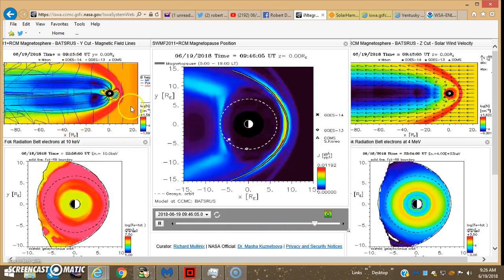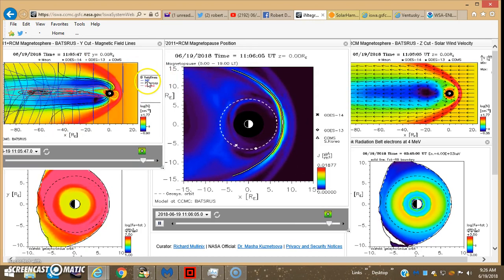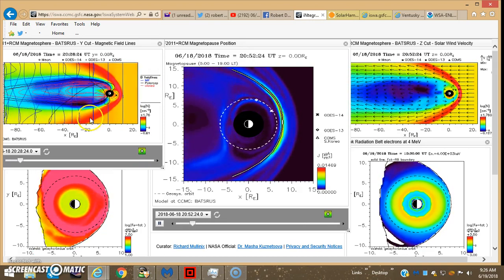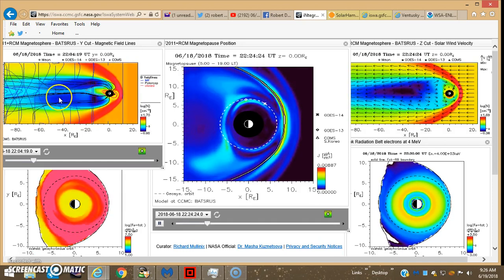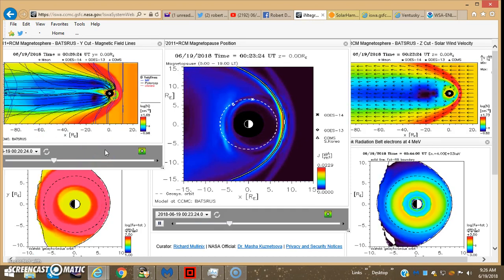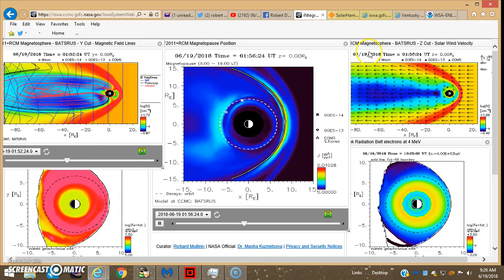Now let's get back to this IMF, interplanetary magnetic field lines. Remember I pointed out before in my previous video on 6/17 that we only have nine planets or so, there shouldn't be all these different interplanetary magnetic field lines. And look how they're getting all jumbled around. So there's some serious disturbances going on there.